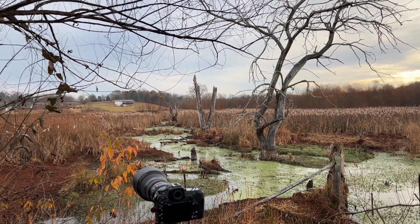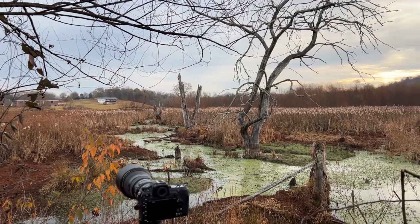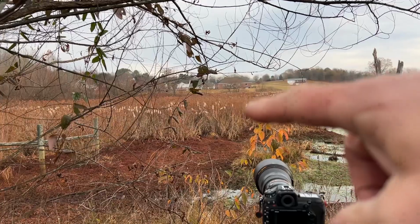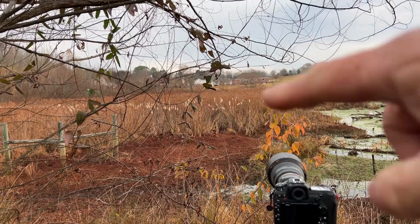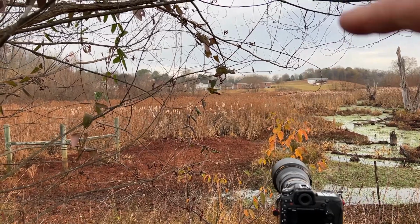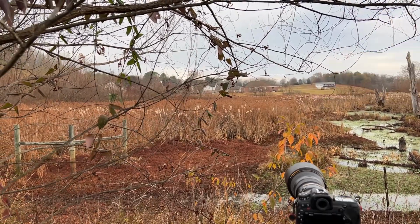Well, I had a lot of activity for quite a few minutes in that tree right there, and then some kind of sparrow or something landed down on those cattails, whatever you call them. And I did make a photograph of it, and I'll show that in the video now.